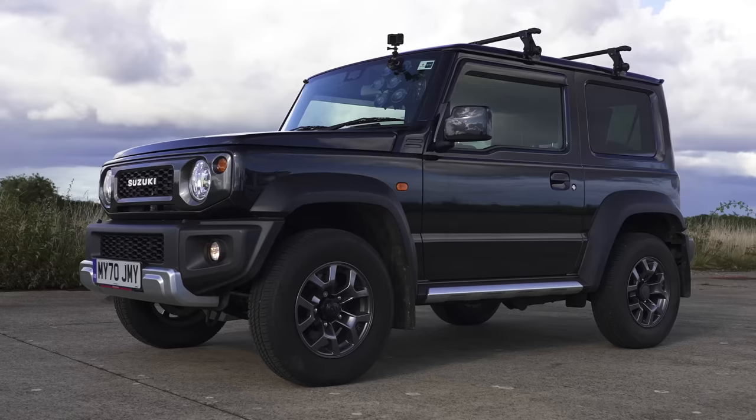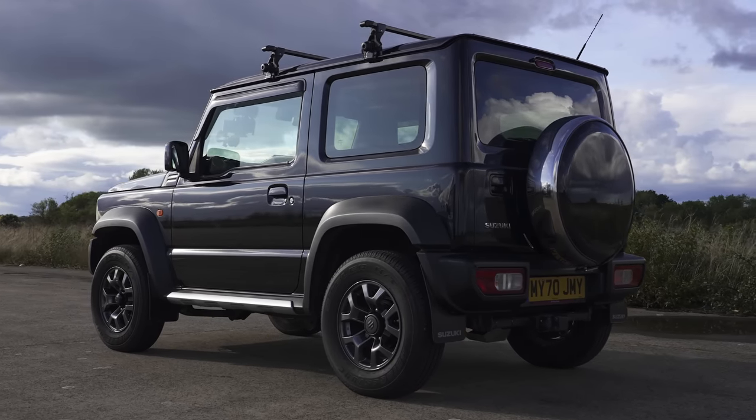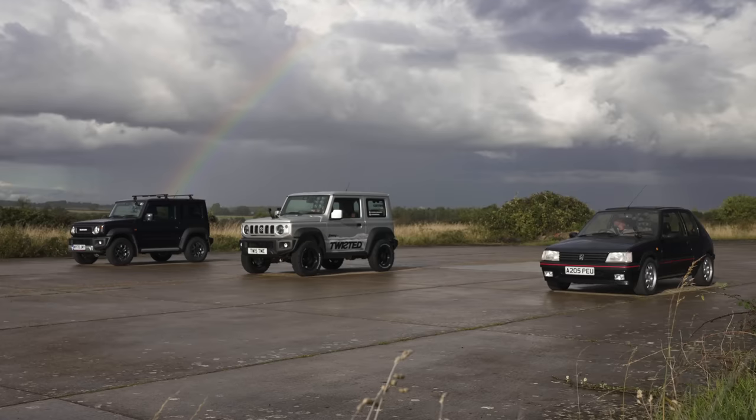And we've also got my very own standard Suzuki Jimny there to show you exactly how slow a Jimny normally is. Anyway, let's do this.